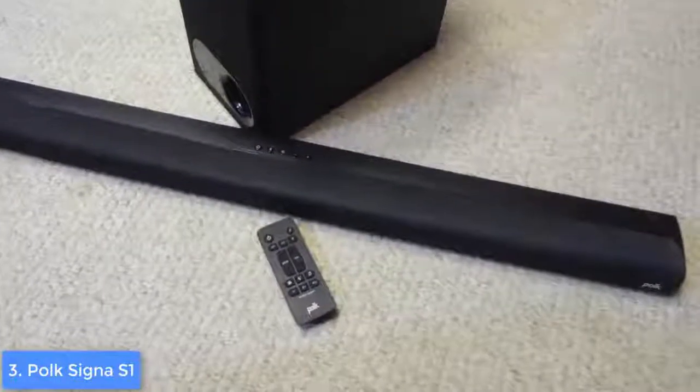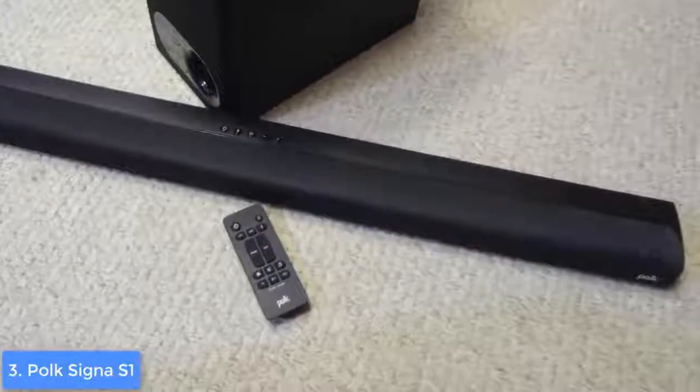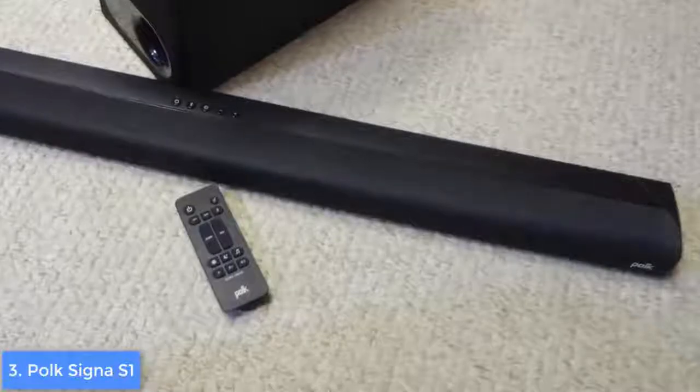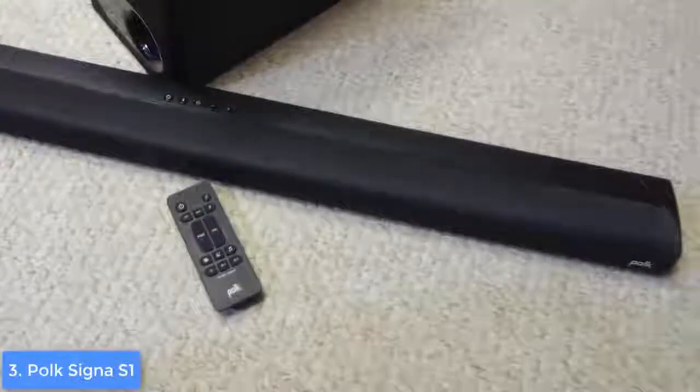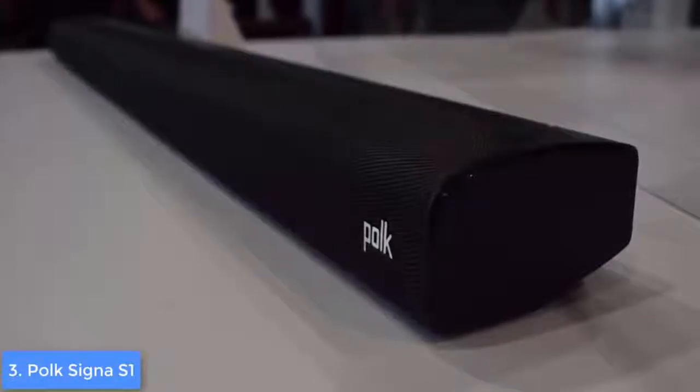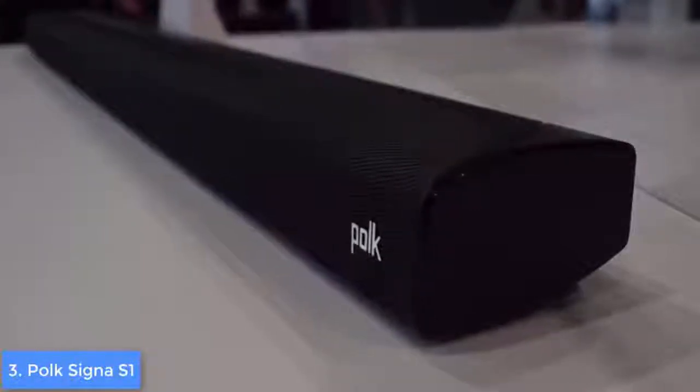On the other side, the wireless subwoofer is finished in black, like the soundbar, and it is covered with grill cloth, with a black cutout for the bass port. At the back, there is a green LED power and sync button, as well as a power connector, so both of them are unique in their own way.